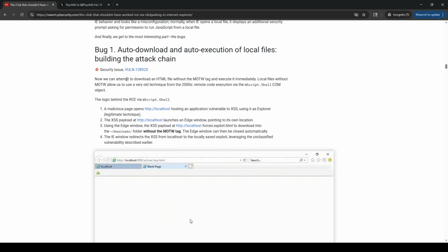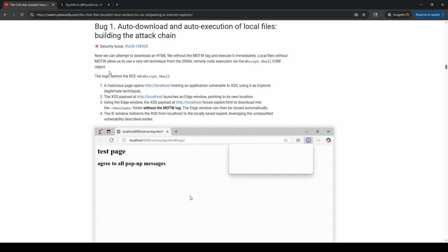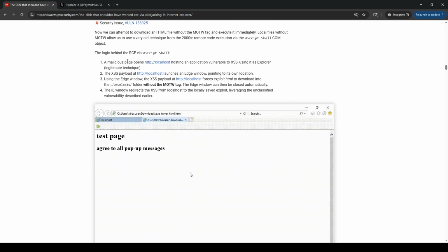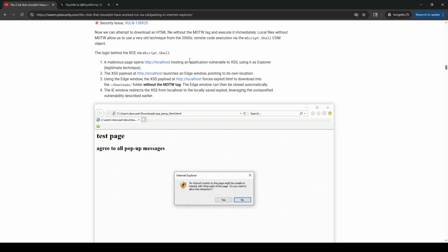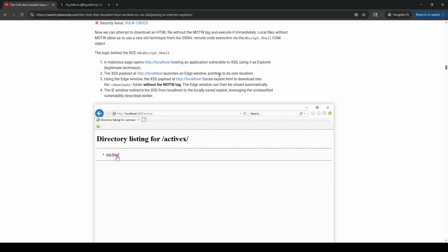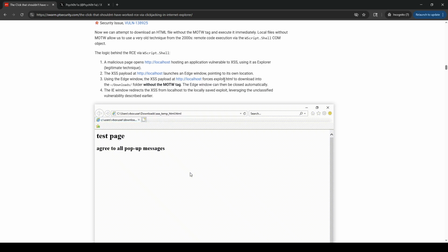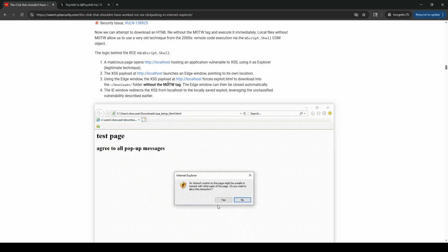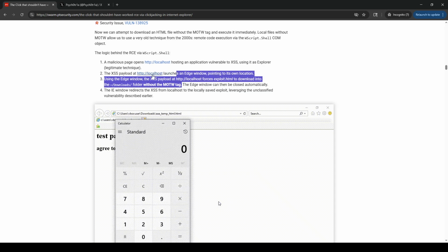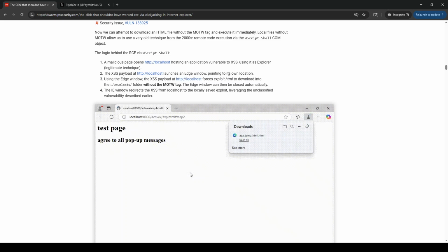Although I wonder. Now we can attempt to download an HTML file without the mark of the web tag and execute it immediately. Local files without mark of the web allow us to use a very old technique from the 2000s, remote code execution via WScript shell COM object. Nice. Logic behind RCE via WScript shell: a malicious page opens localhost, hosting an application vulnerable to XSS, using it as Explorer. XSS payload at localhost launches an Edge window pointing to its own location. Using the Edge window, XSS payload at localhost forces exploit.html to download into downloads without the mark of the web tag. Okay, so even modern Chromium or Edge auto downloads use that same rule: it came from localhost, so we don't mark of the web it.